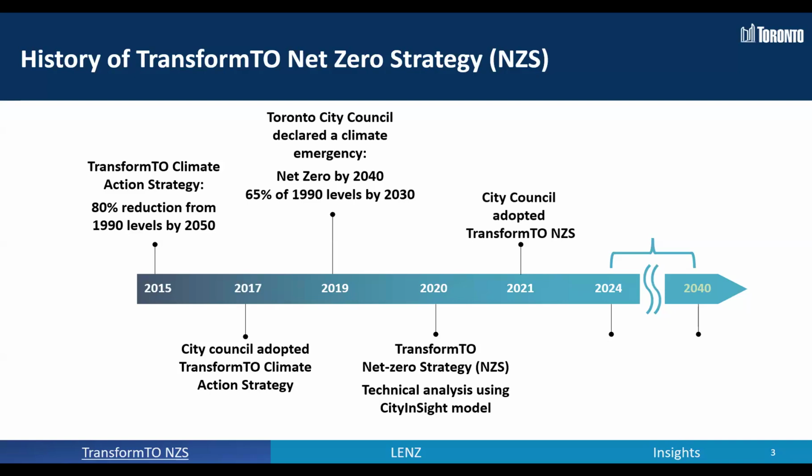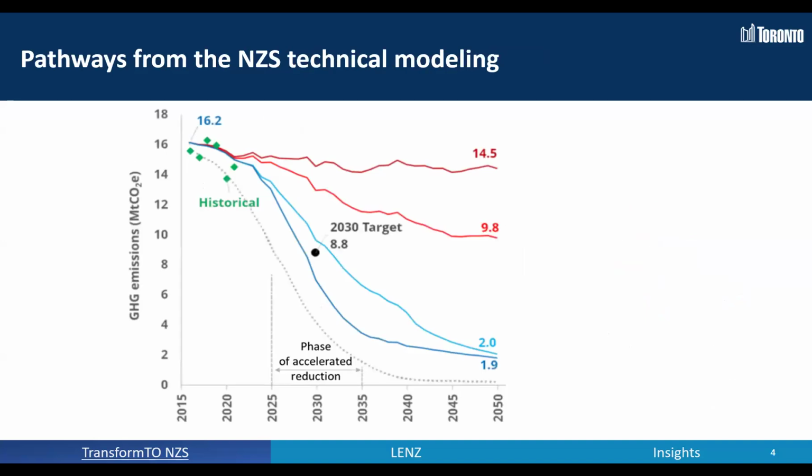But if you look back, so many years have passed, but our emissions are still high. It hasn't gone down by much. We only have 16 years to go, so a lot of things need to happen within this time frame to make sure we are on the correct pathway to net zero, right? That's why modeling is very, very critical. These technical models help us identify where we are now and where we are heading in the future, depending on different strategies and different actions we take.